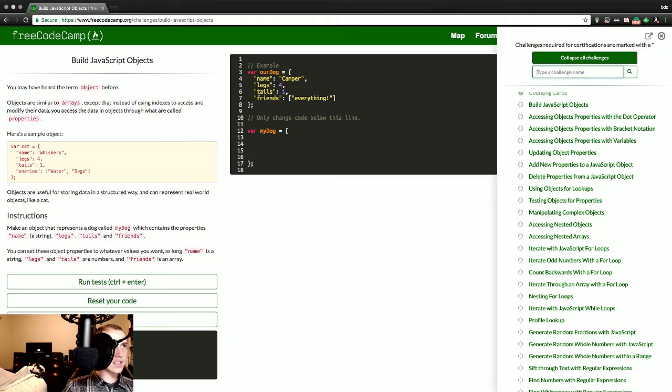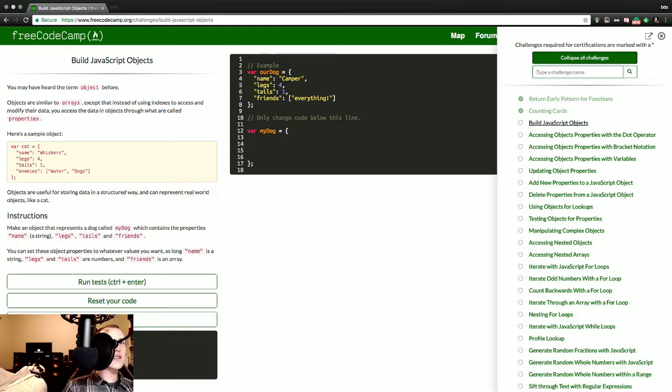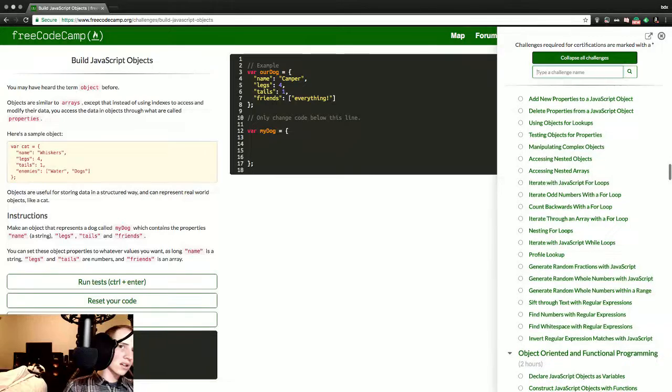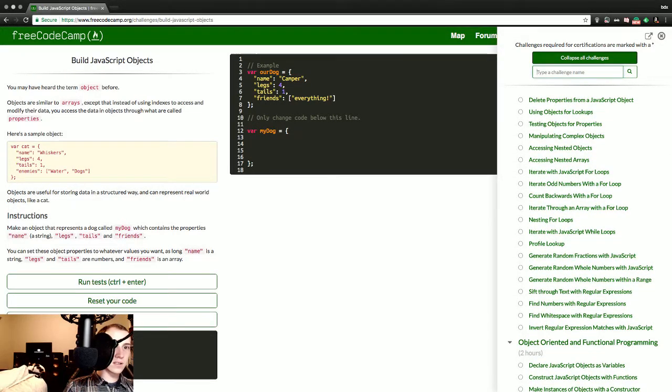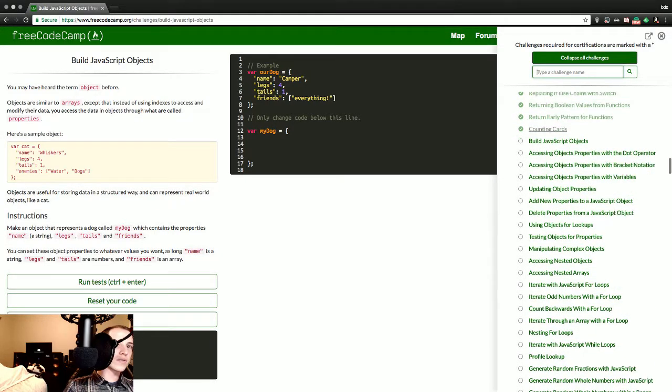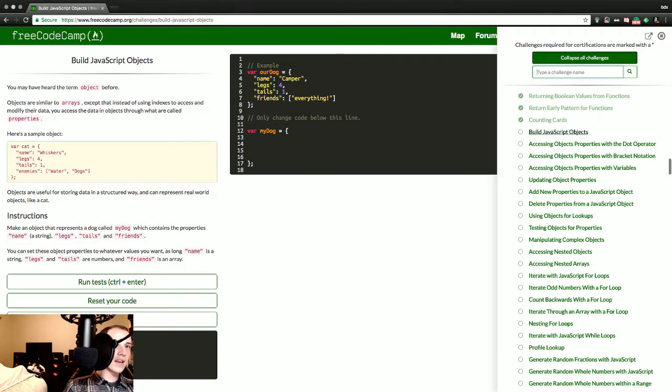Now would also be a good time to stop, too. Bastards. Because it's build JavaScript objects. And then they've got all of these object ones to deal with. Accessing object properties and variables and updating objects and JavaScript objects. So it's a whole new section of objecty goodness, you know? Like, this counting cards is a really clean one. We should have taken a further look last night and pushed through the switchiness. But we were falling apart last night. We were totally misreading things, and it was just bad times.